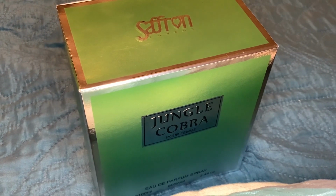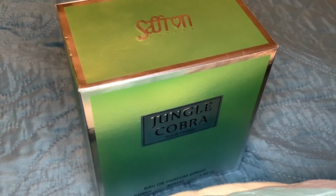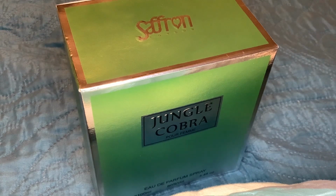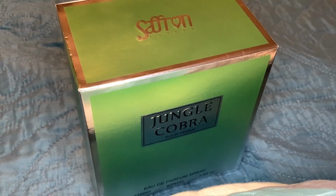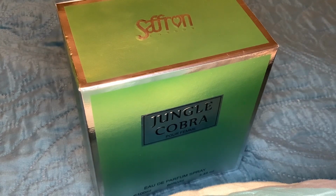It's now extremely expensive to buy. I'm sure there's lots of fakes, so I haven't ever actually tried to get that one, and I don't know anyone who has it, so I can't smell anyone else's. All I know about that is that it gets compared a lot to Cabotine de Gres.